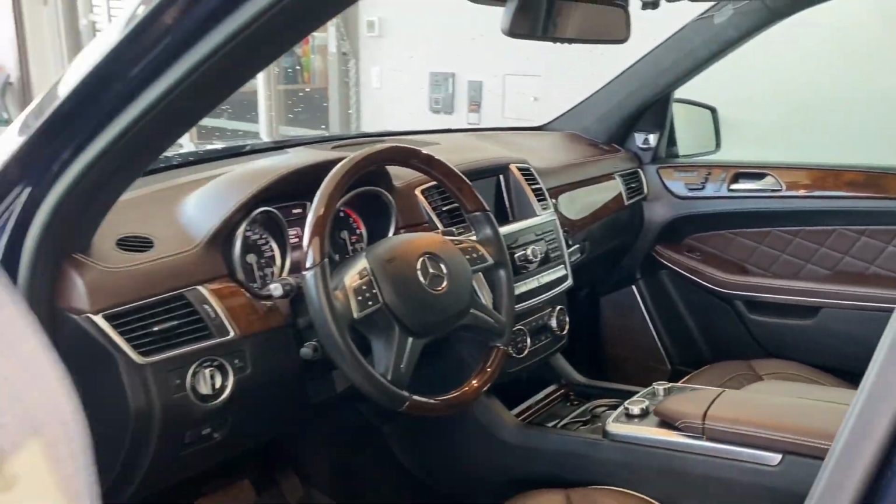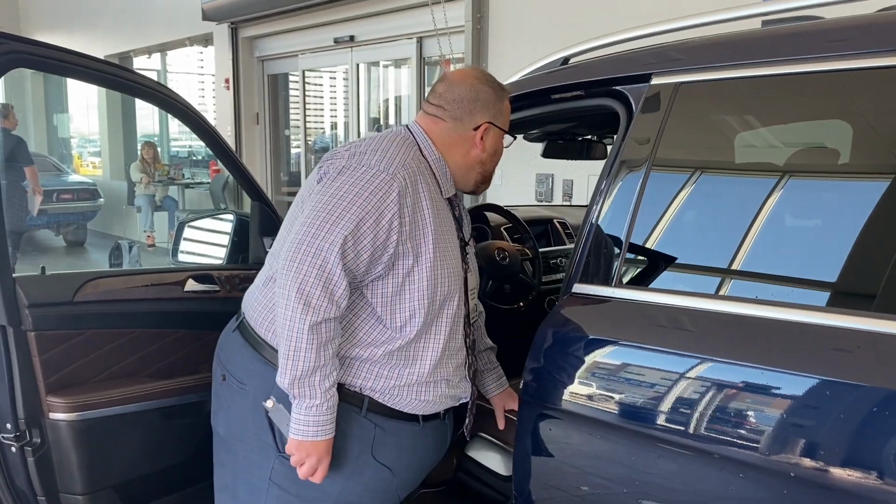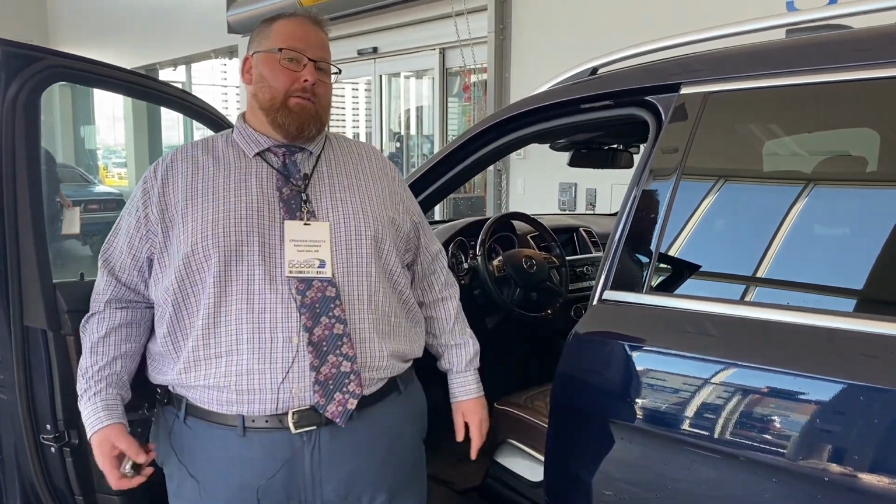Stunning vehicle. Come down, take a look at it. Alcantara headliner, panoramic sunroof. Just all the features you expect on a vehicle this caliber.